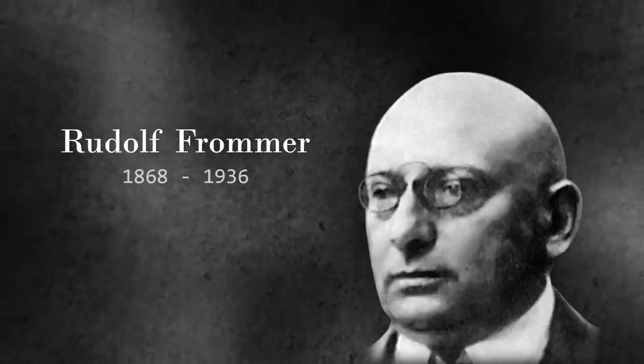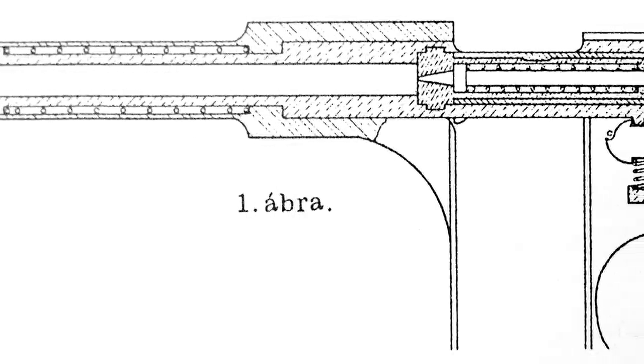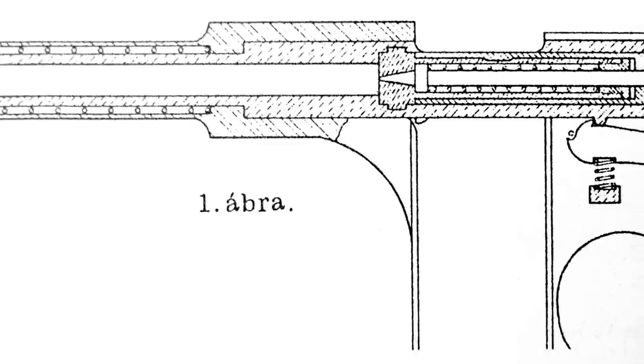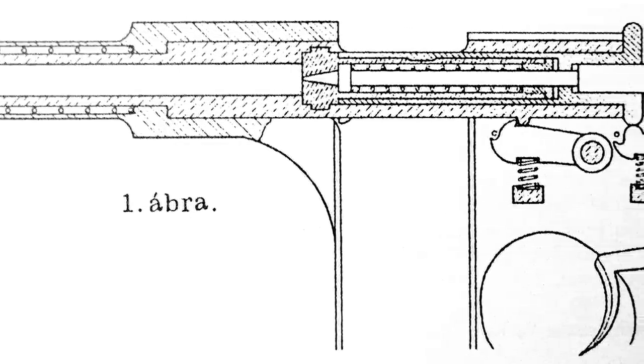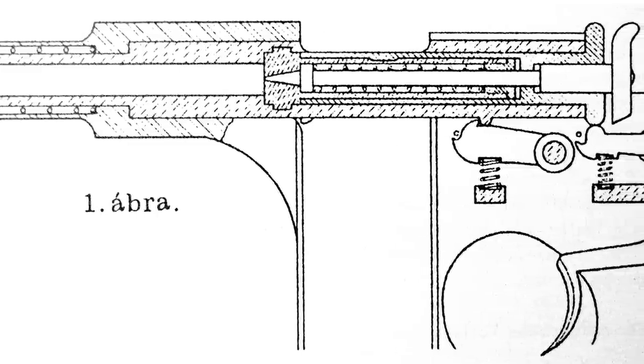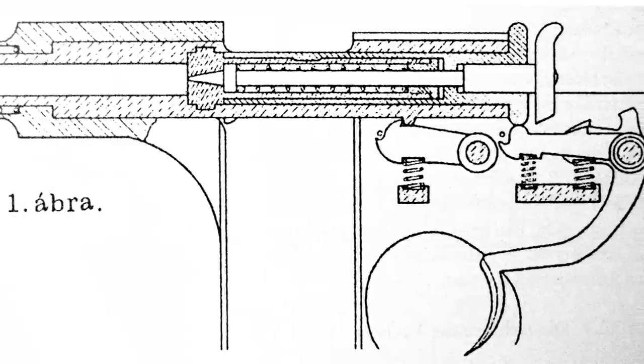Armaments and Engineers Association. Turning back to 1899, he had a patent. Obviously inspired by the work of Mauser and Mannlicher, Fromer had sketched out a pistol using a magazine in front of the trigger guard and a rotating, locking bolt. More importantly, this gun works on the long recoil principle.